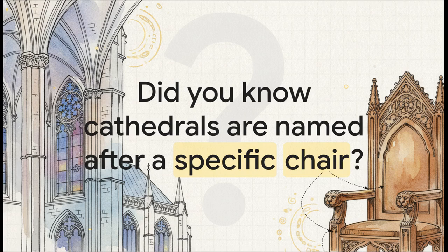But I want to leave you with a thought. Before today, did you have any idea that the world's most breathtaking cathedrals were actually named after a piece of furniture? It completely changes how you experience these spaces, right? So next time you walk into one of these magnificent structures, absolutely look up at the stunning vaulted ceilings and the stained glass. But then, look forward, find the sanctuary, locate that cathedra, and take a second to recognize the invisible thread of history, continuity, and faith sitting right there in front of you. Will you be able to spot it?